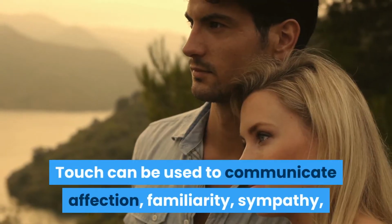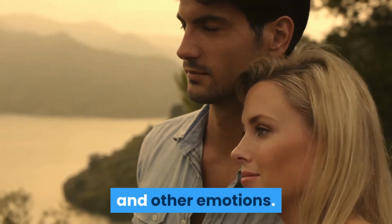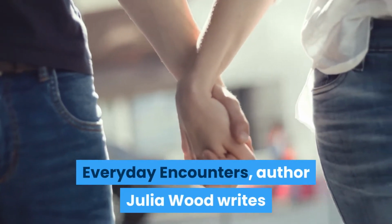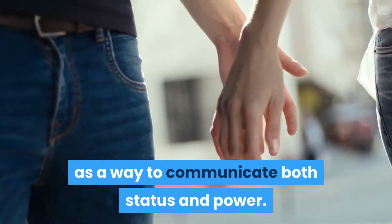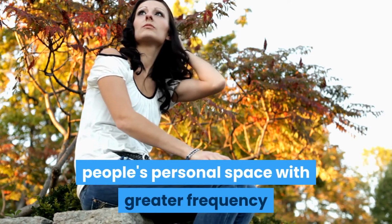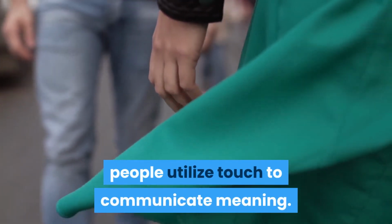Touch can be used to communicate affection, familiarity, sympathy, and other emotions. In her book Interpersonal Communication, Everyday Encounters, author Julia Wood writes that touch is also often used as a way to communicate both status and power. Researchers have found that high-status individuals tend to invade other people's personal space with greater frequency and intensity than lower-status individuals. Sex differences also play a role in how people utilize touch to communicate meaning.